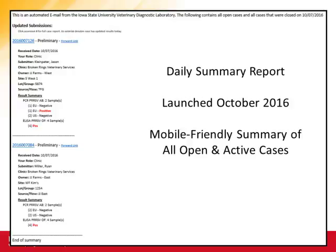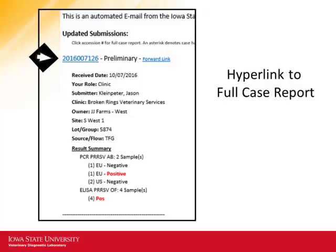Another thing in this same vein is we've just recently launched a new tool that we call our daily summary report. Every day we send out an email to every client, and for any active case that a client is associated or affiliated with, it gives them a brief synopsis of the case, where it was from, what the results are, that kind of thing. And then it provides them a hyperlink. This is what it looks like on their phone.